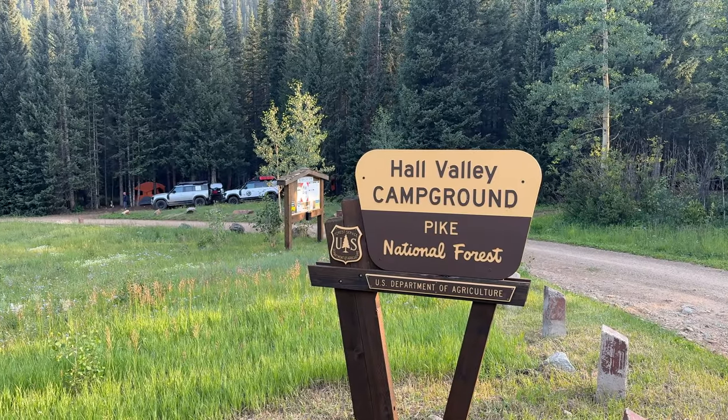Well, we've pulled into camp. We have everything set up. We are staying at the Hall Valley Campground. This is the exact campground that the original expedition stayed in, so this is a pretty historic place. There isn't anybody else here, so we basically have this whole valley to ourselves. And the views here are just stunning.